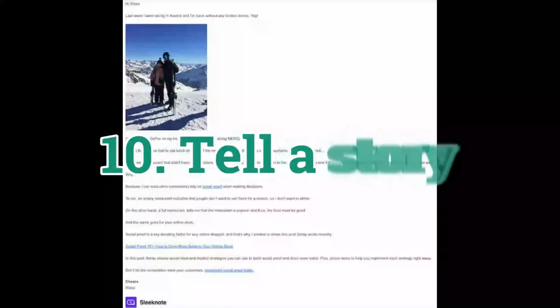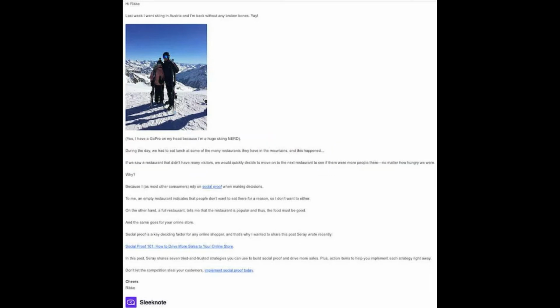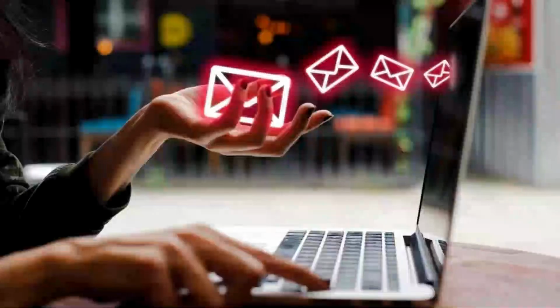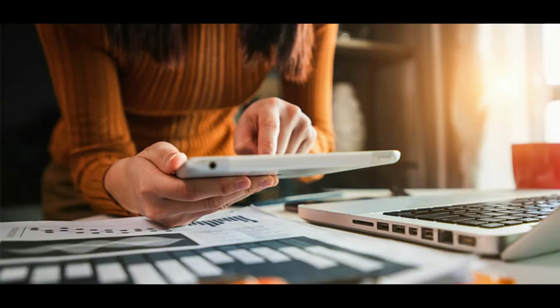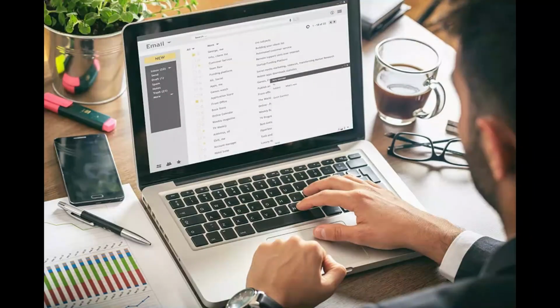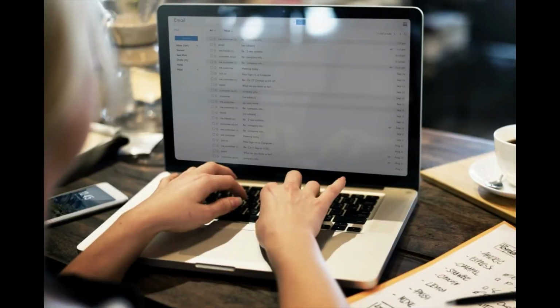10. Tell a story. Whether it's 3 sentences or 300 pages, stories are memorable and compelling. Here are some ways to use storytelling to improve your email marketing results. Tell a short story behind your newest product or service and how it came to be. Readers will be interested to see the end result, and they'll also be reminded of why your offerings are top quality. Share a brief version of a success story, and then link to the full story for more details.